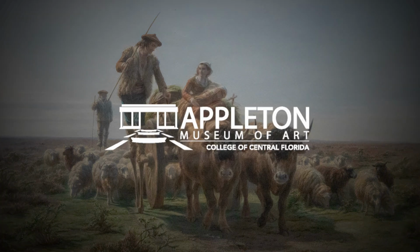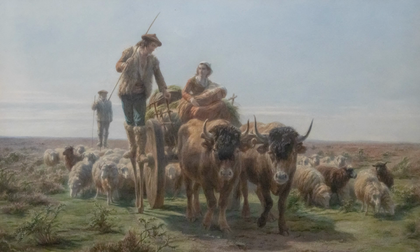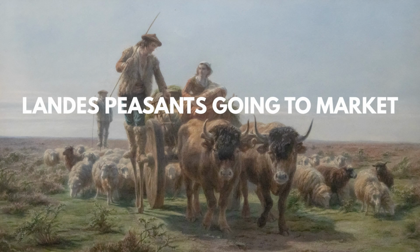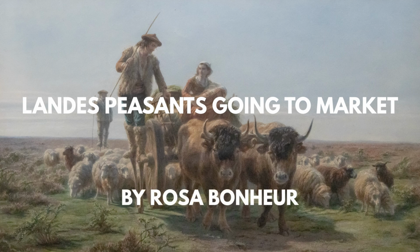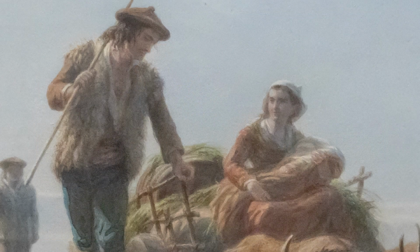It's an example of technical proficiency by arguably one of the most influential female artists of the 19th century. This is Landais Peasants Going to Market by Rosa Bonheur. The modestly sized yet detailed watercolor depicts a woman holding her baby, sitting in a wagon led by 2 oxen. A shepherd, most likely her husband, leans over to engage with her.